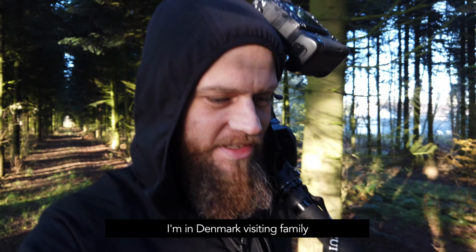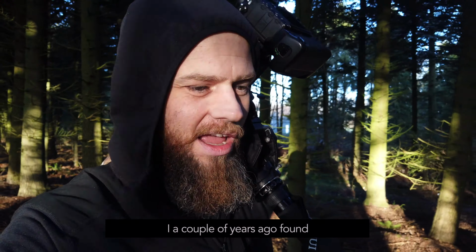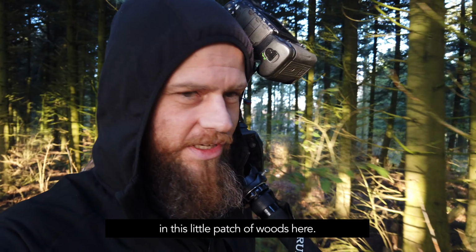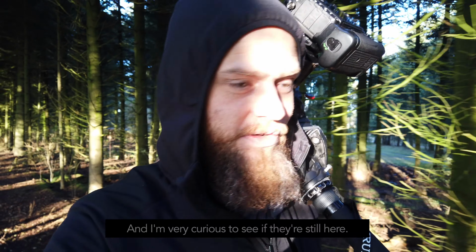I'm in Denmark visiting family, and I'm out checking out a spot where, a couple of years ago, I found a bunch of long-eared owls in this little patch of woods here. Last time I was here, there were about 6 or 7 of them. So I'm back now, a couple of years later. I'm very curious to see if they're still here.